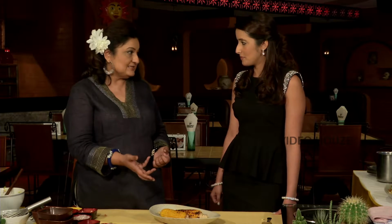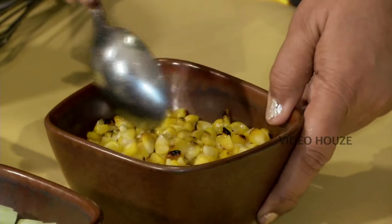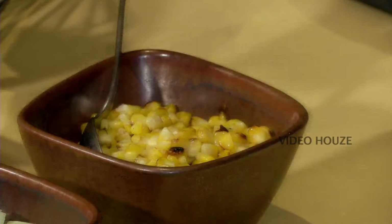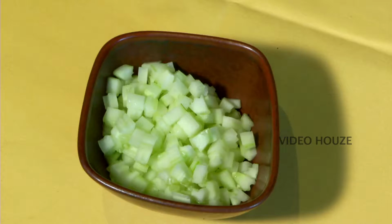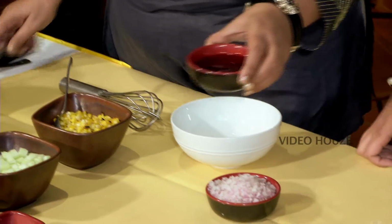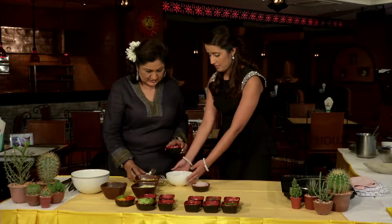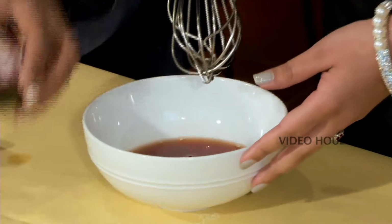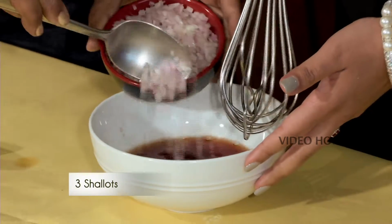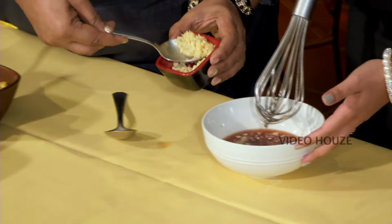The sugar in the corn gets caramelized when you're grilling, and that really adds flavor to the dish. So frozen corn does not do justice to it. You've got our tomatoes and cucumbers, peppers ready. Let's mix the vinaigrette. We've got sherry vinegar. Should I do the mixing? Yeah, sure. You want to whisk it together? Whatever you're comfortable with. Try with a whisk. Some shallots. Shallots are the small red onions that you get. Garlic.